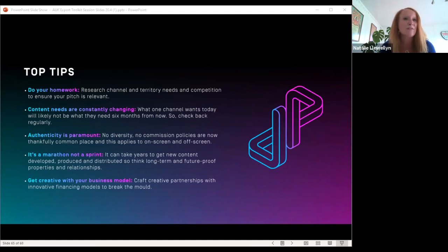And I think authenticity is paramount, thankfully, with everything that's happened in the last year. The policies that most broadcasters are now implementing, which is no diversity, no commission, is absolutely as it should be. And I think it counts not just for the on-screen content that you're portraying, but that it's authentically portrayed by both the voices, the writers, and the production team. So it's both on screen and off screen. I think that's critical. It should have happened a long time ago, but thankfully we're in the right place moving forward now.